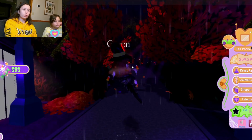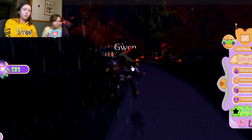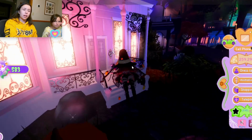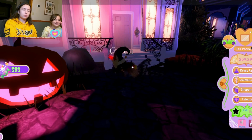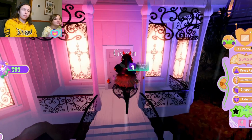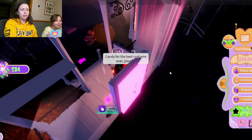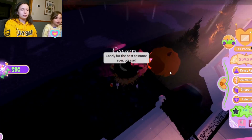After you've found all the chests, what you can do is go to Wickery Cliffes and go trick-or-treating. All you have to do is go up to any house that you see and go up to its door and then ring the doorbell. And you can earn candies. But this time you have to pick it up or you won't get it.